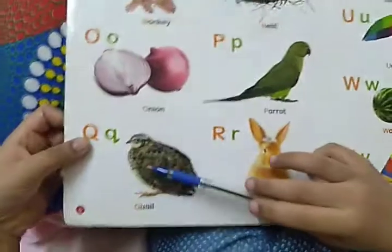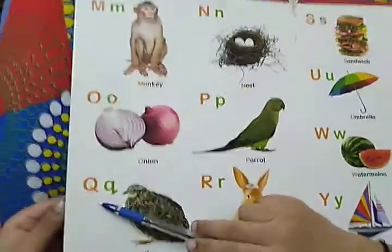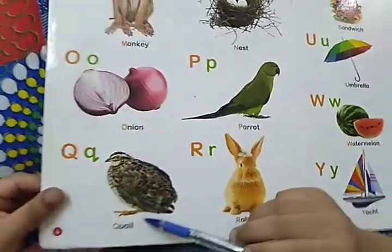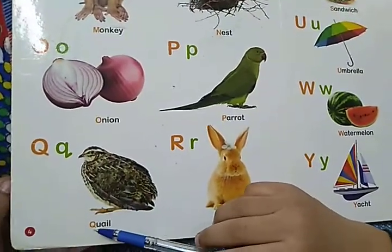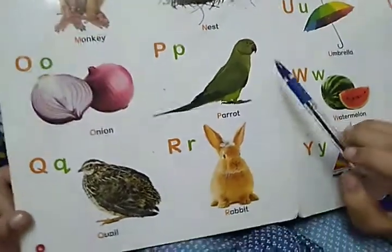And this is Q. Capital Q, small q. Quail is a very fat bird. Spelling of quail is Q-U-A-I-L. Quail.